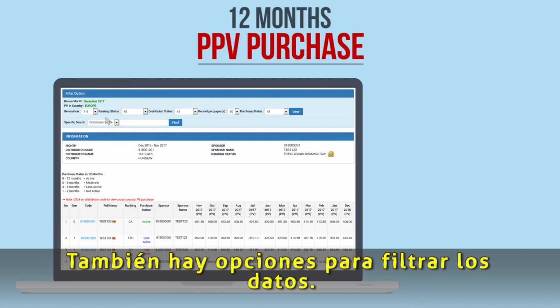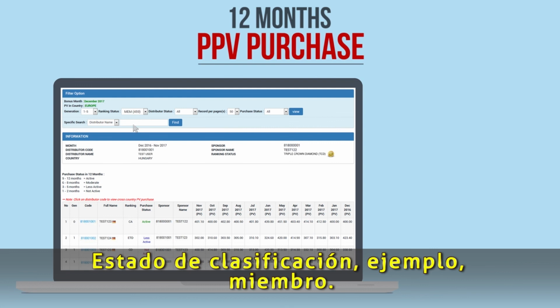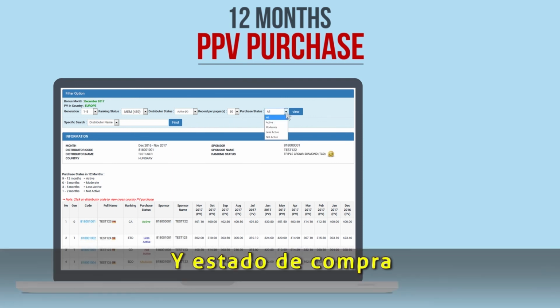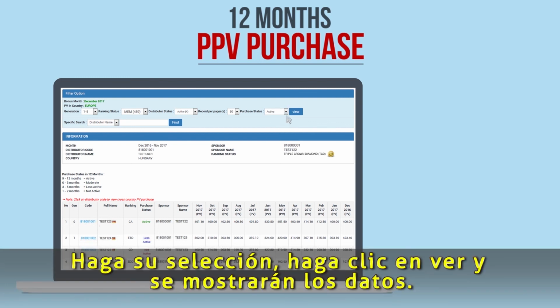There are also options to filter the data. Generation, 1 to 5 and 6 to 10. Ranking status, example, member. Distributor status, whether active or inactive. And purchase status. Make your selection, click View, and the data will be displayed.